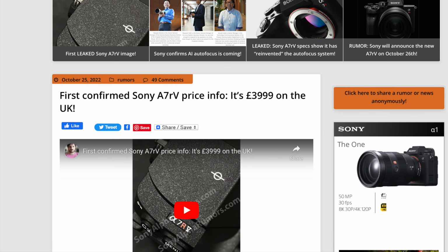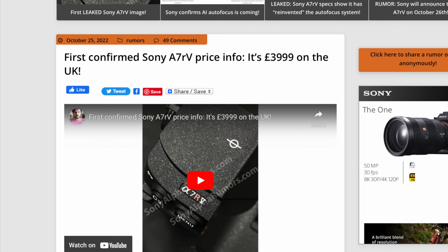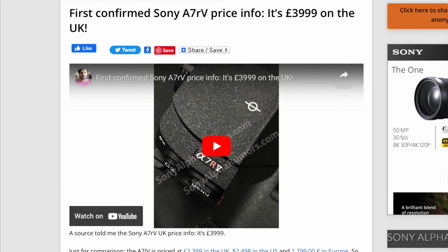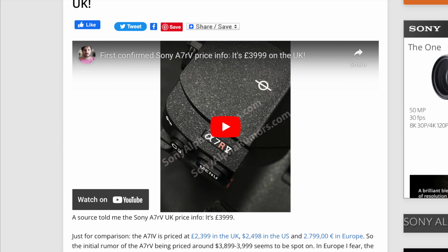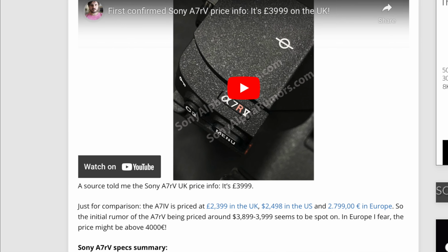Sony Alpha Rumors just provided us with the first confirmed price of the Sony a7R5. It's going to cost £3,999 British pounds. We don't know the US price yet, but Sony Alpha Rumors did say that the a7R5 was going to cost between $3,899 and $3,999. So yeah, this price is a little bit shocking when you consider the price of the Sony a7R4: $2,500, or to be exact, $2,499. If it's going to cost $3,999 US dollars or £3,999 British pounds, that's $500 more than the a7R4.